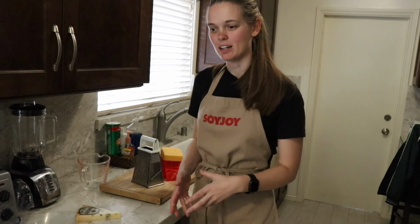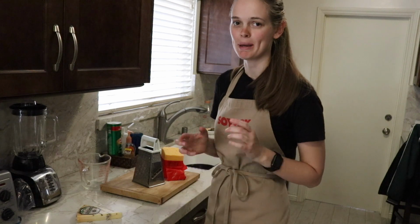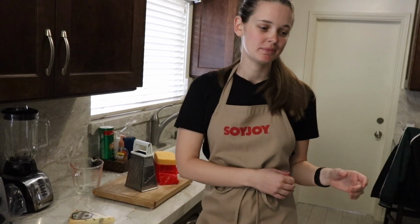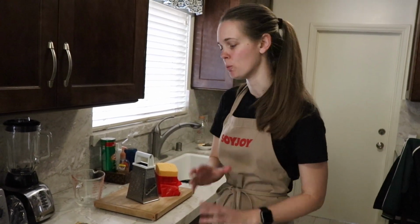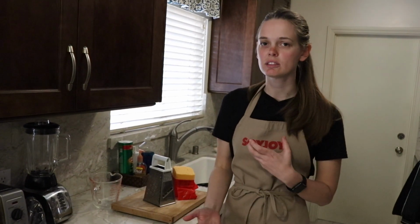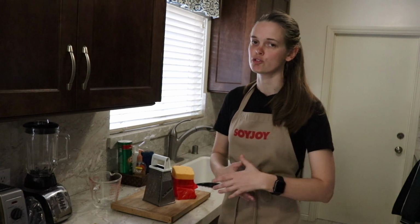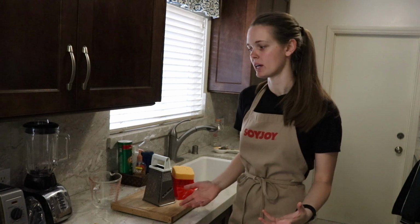So back to this idea of multitasking. We have the pasta for the mac and cheese already boiling or getting ready to boil on the stove. So while that's happening, we're going to be doing the rest of the prep work. So again, it's this idea of timing. Cooking, if it's not really your thing, a couple hours of really focused work where you get a lot of food is better than dragging it out over a longer period of time.